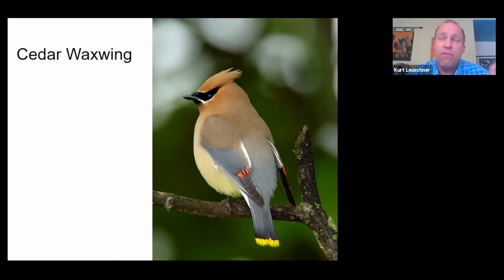When I hear their quavering whistle, it usually, like I said, in late September or the first week of October, I know we've made it through another summer. And we've got 6 months of absolutely beautiful weather to look forward to. So this is a special bird to me, the cedar waxwing.